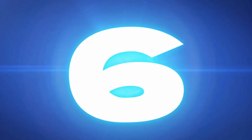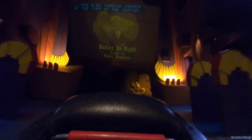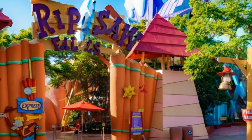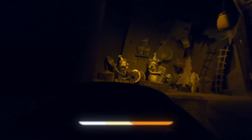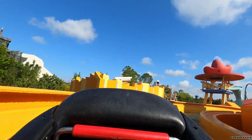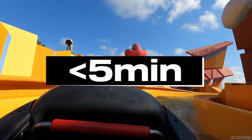Now, 6 is an attraction that I'm a little salty about, but nonetheless, it deserves the place it does, and that is Dudley Do-Right's Ripsaw Falls. Ripsaw Falls for short is also located in Toon Lagoon, and is in my opinion the best log flume currently operating. It is one of the longest rides in the park at over 5 minutes, and will get you drenched.